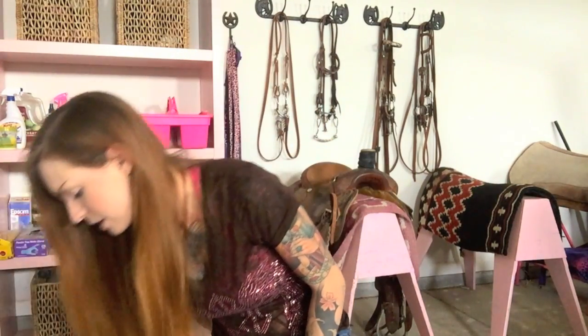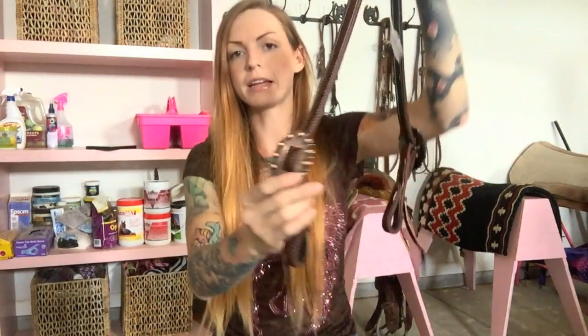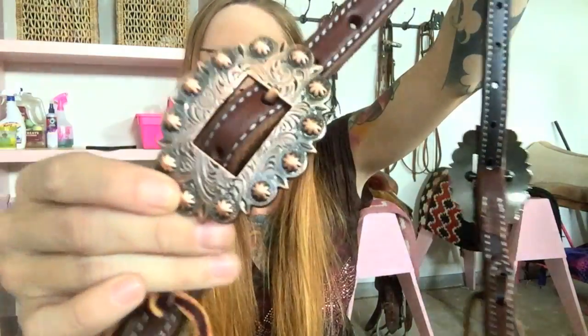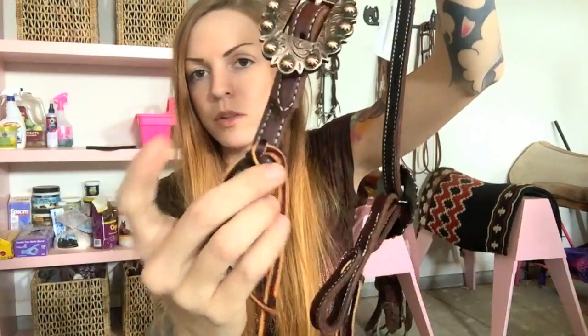You can see I have 4 bridles back there, but I went ahead and bought 2 more because I love them so much. So the first one doesn't have a name brand at all. It was $40, $42, and it is a slip-ear headstall. It's a one-ear headstall, which I love, and it's got these awesome buckles on it. They're like a copper bronze dark buckle, and they've also got the rawhide ties.